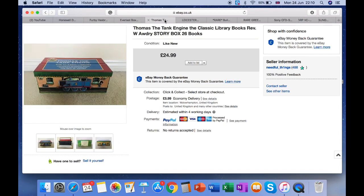Next one with these Thomas the Tank Engine Classic Library books. There were a set of 26 Thomas books in really good condition again. If I ever see any books like this, box sets, anything like that, I always make sure the condition's really good. Because books are a nightmare anyway. You know, they're quite heavy. They cost a lot to post, so you may as well try and pick up really good condition books if you're looking to pick up anything like this.